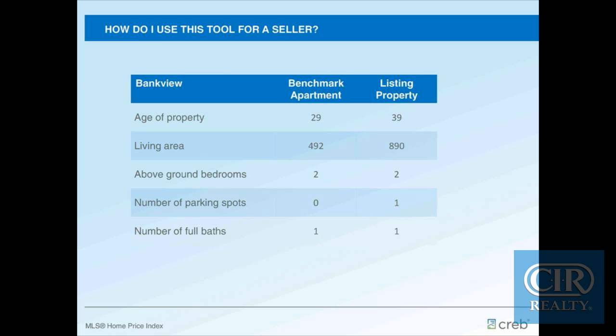The first thing you want to look at is going to be the attributes report. What you want to try and find on the attributes report, and we'll take you through this in a live example, is what the HPI is referring to when they talk about the typical features of an apartment in Bankview. And we just showed you guys that a little while ago. It's 29 years old. It has 2 bedrooms, 1 bath. So you can say, is your home inferior or superior to that? Or maybe it's very, very close to that, in which case the HPI is going to be a good indicator of where that benchmark price has moved year to year.